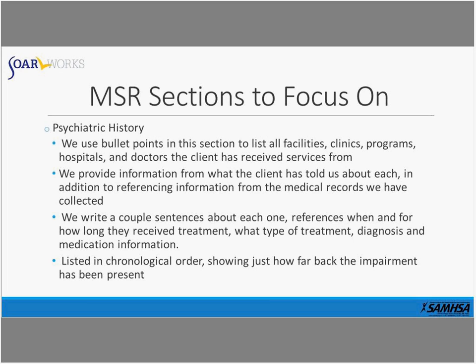MSR sections to focus on, Jen discussed that most of the initial sections, like the background information and the employment, should all be brief, but it should be pertinent information to discuss the client and what's happening and give a better picture of the client. But we do focus a lot on the psychiatric history. Again, most of our clients, or all of our clients, have a mental health diagnosis. We don't usually work with individuals with physical conditions, so we focus a lot on the psychiatric history and also talk about the functional information.